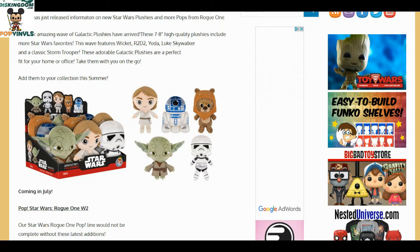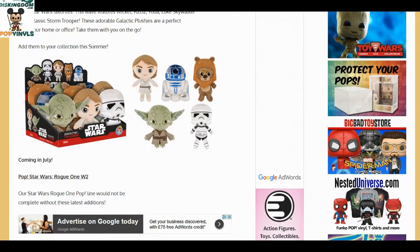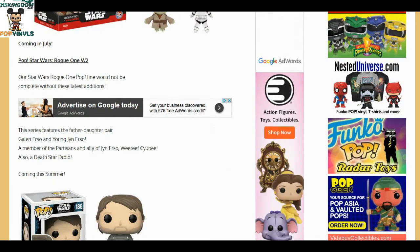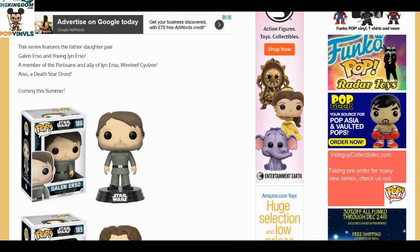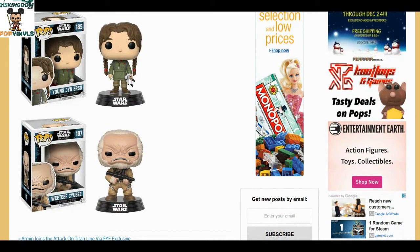I do love that R2-D2 one. These are about 7 to 8 inches high. They're going to be coming out in the summer. Also coming out in July, we're going to get a wave 2 of the Rogue One pops. So we're going to have Galen Erso. We're also going to have a young Jyn Erso. And finally, we're going to have a Wheat of Cherubi, if that's how you pronounce it there.